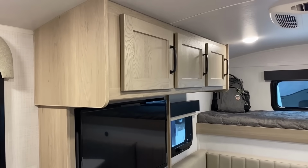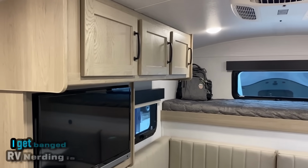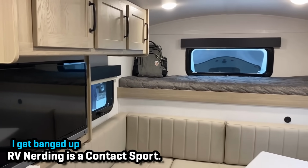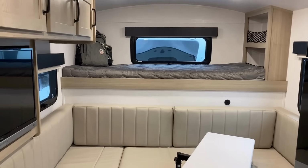But I also have literally a bleeding shin at the time that I'm recording this video because I caught my shin on, I don't know what, something in this RV. I walked outside and looked down. I'm like, my shin hurts. Oh, it's bleeding. I have no clue what happened.